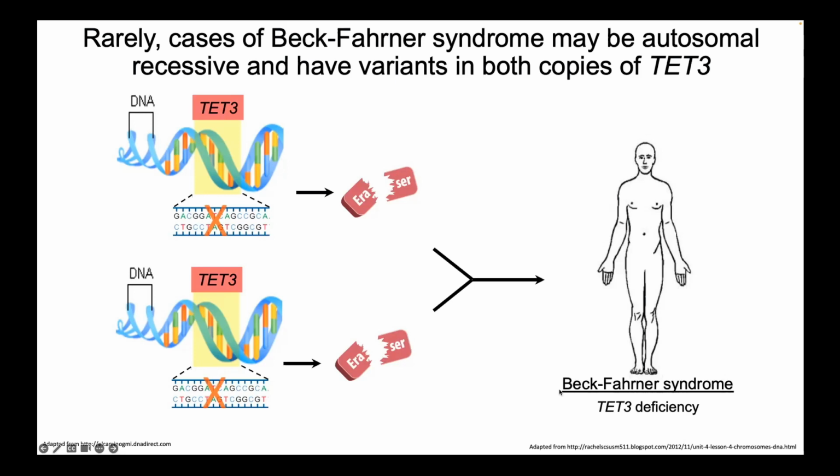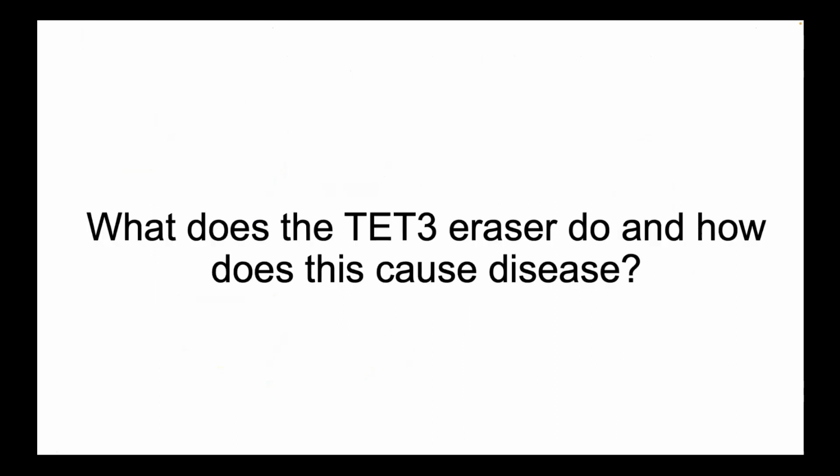Now, in most cases of this type of Beck-Fahrner syndrome, we often will see that a parent might have more mild symptoms, or at least one parent might manifest more mild symptoms. So what does the TET3 eraser do then, and how does this cause disease?